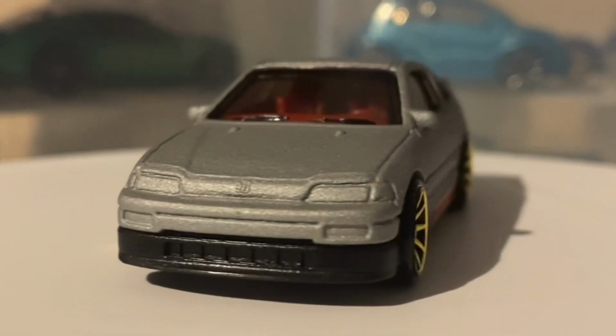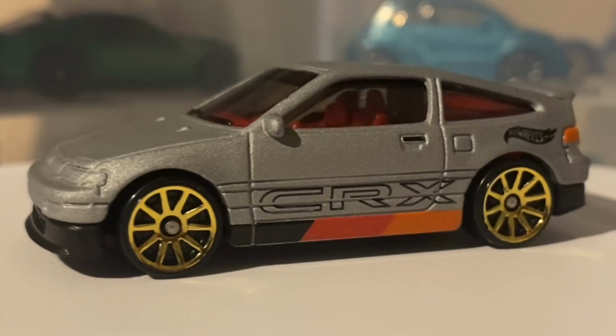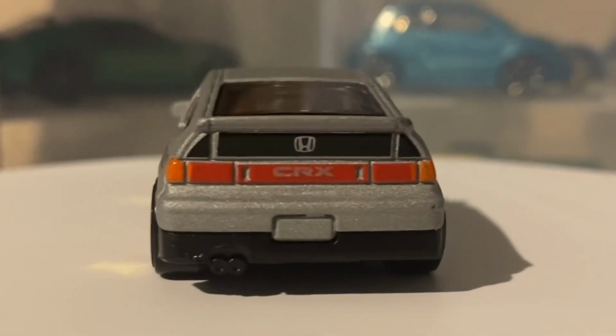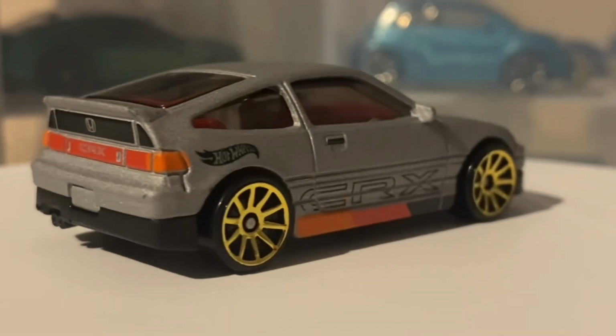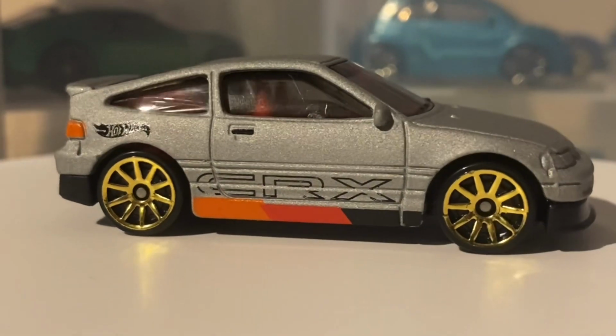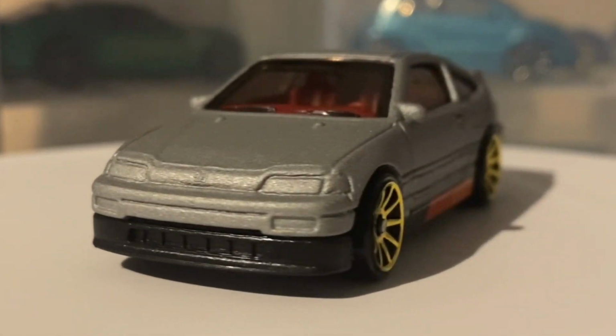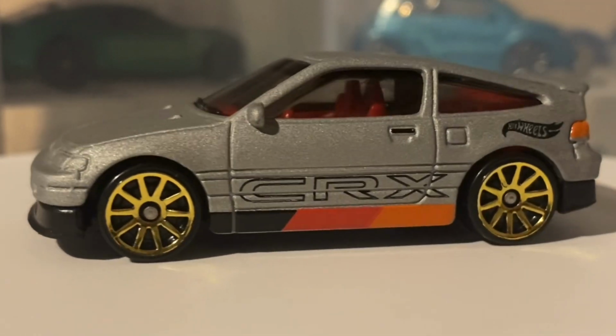Today we're looking at the '88 Honda CRX from the 2023 Hot Wheels mainline. This is a very sought after one and has been going pretty quick off the pegs. This is because it is a JDM car and all the JDM stuff is really hot at the minute. This is no exception and it is really quite a nice recolor of this car.